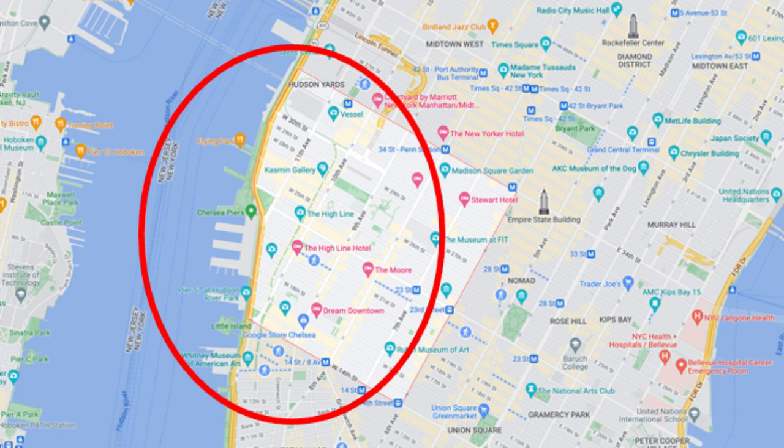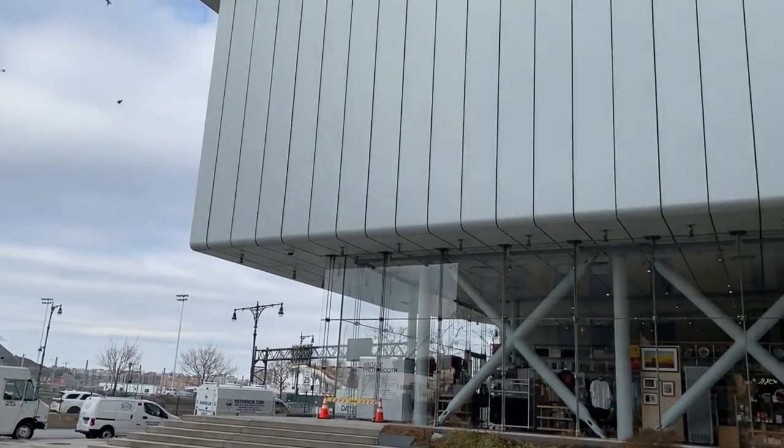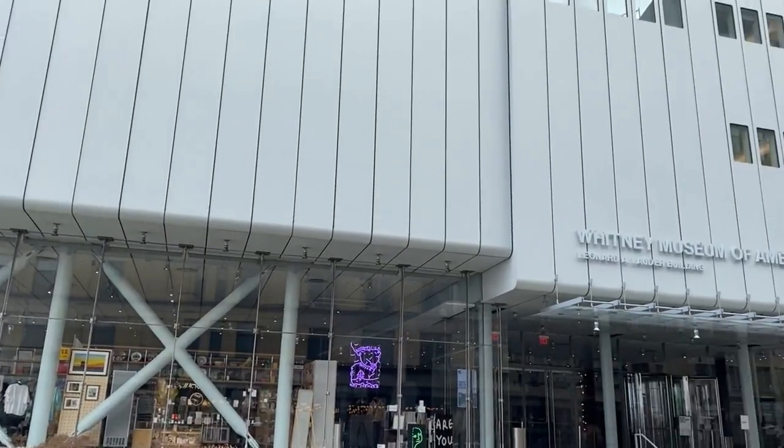Hi there, and welcome to our travel guide of trendy Chelsea in New York City. Overlooking the Hudson River, Chelsea is located between the West Village and Midtown.